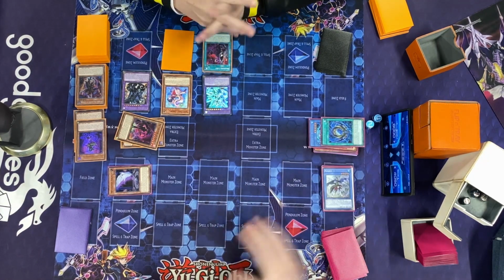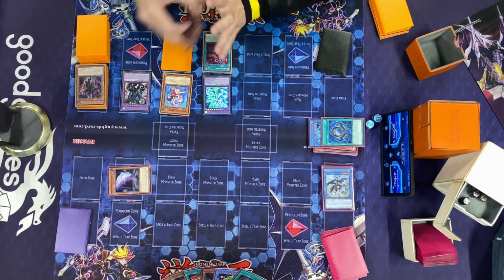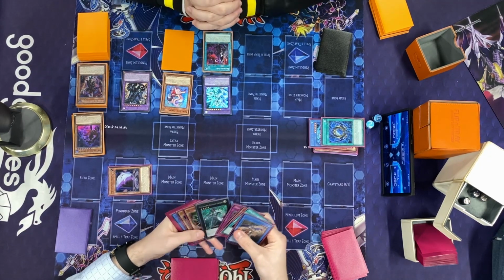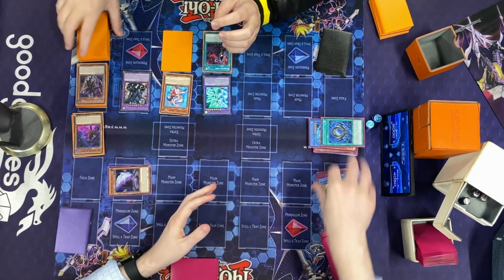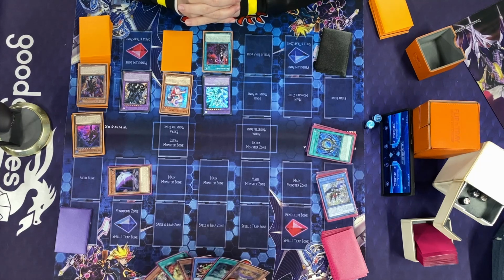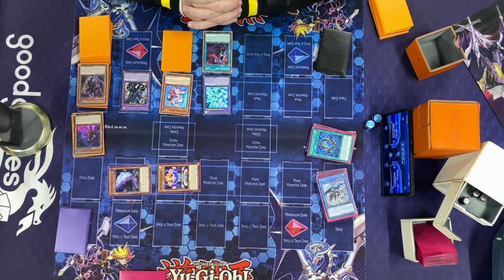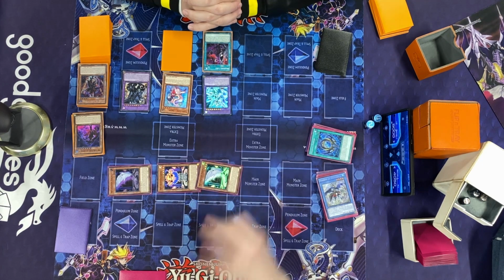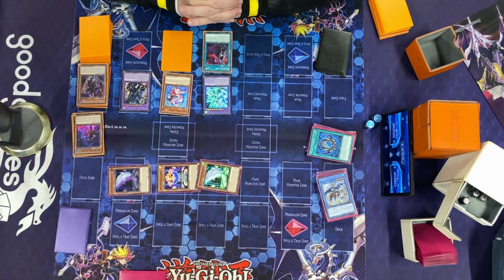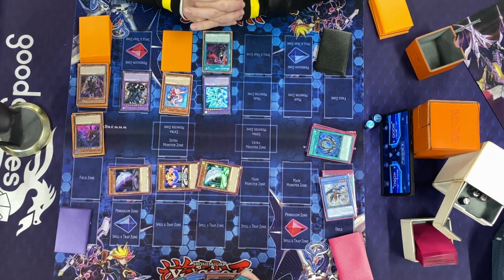That's the extra decky thingy. Drawing the candle kind of sucked. Otherwise, it would have been good combos.